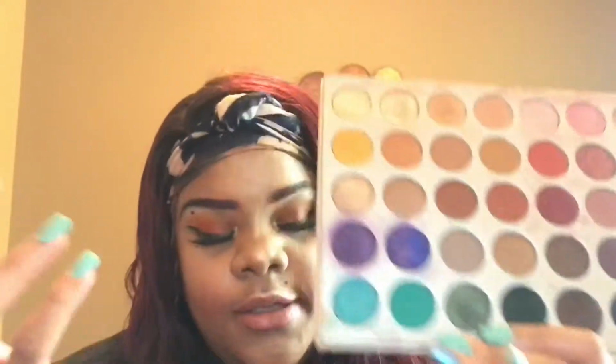I used one of these in my Halloween look, and I needed this shade, so I used it. But other than that, I'm really sad to say that I don't really grab for this palette anymore. It's rare that I myself grab for this palette.